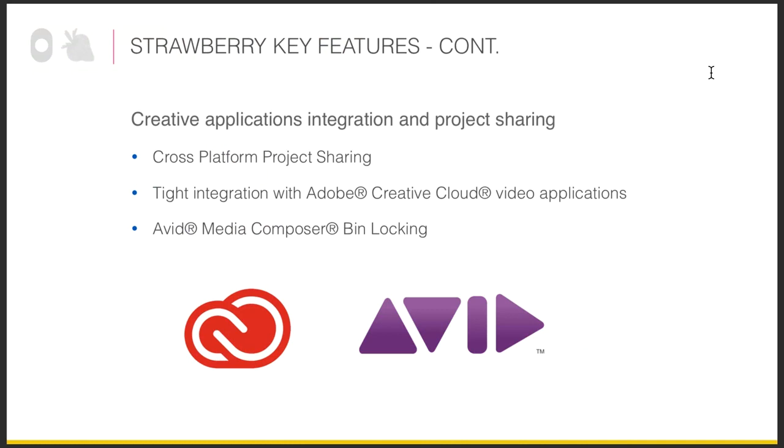So then, of course, one of the key features of Strawberry is our really, really tight integration with Adobe Premiere and Avid Media Composer. So yes, you can do Avid Media Composer bin locking on standard NAS storage, but also, especially in a Premiere world, we can work with things like shared projects or team projects and ensure that the access to the media is there for the users, and all of those infamous media offline errors that are so common in larger Premiere production workflows go away.